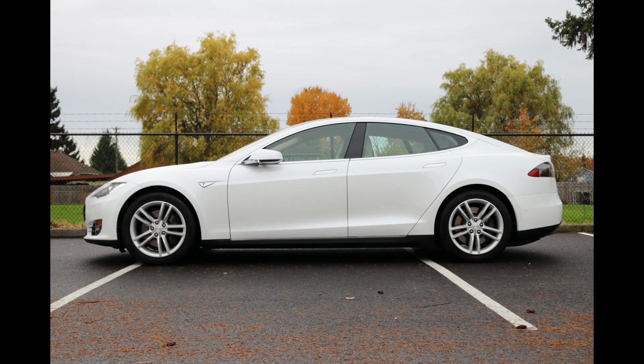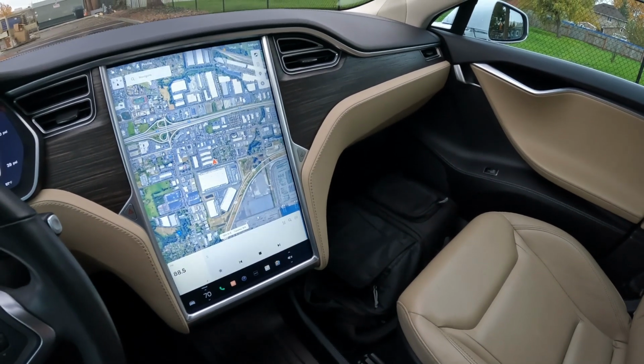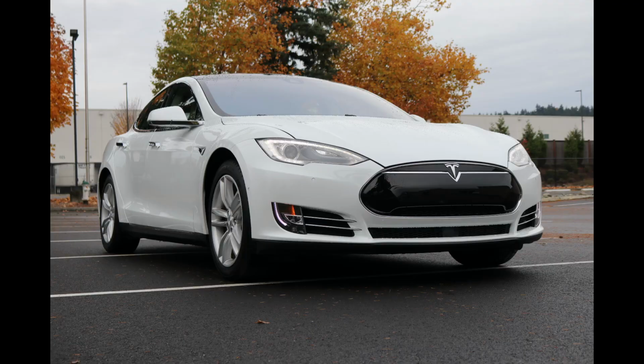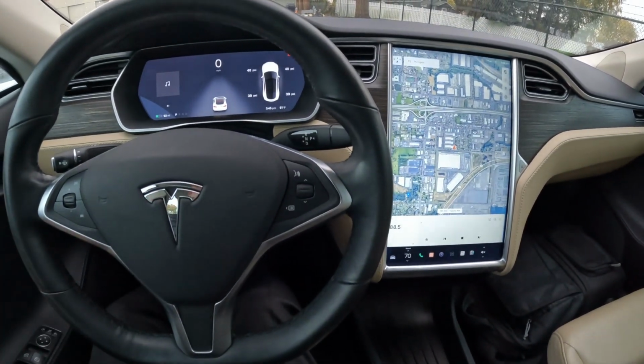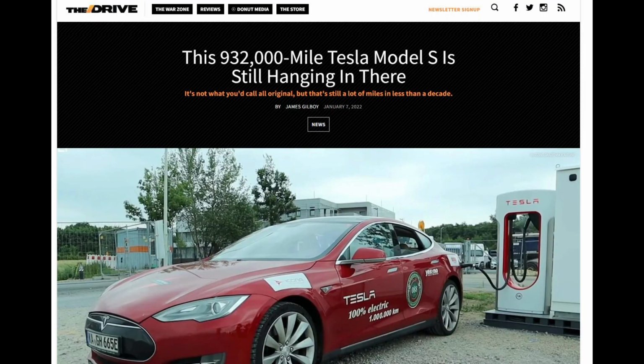The Model S first came out in 2013, and when they first came out, we didn't really know how long they're going to last and what can go wrong with them. But now they've been out for a while. There's Model S's of 400,000 miles. There's actually one with 1,000,000 miles on it.